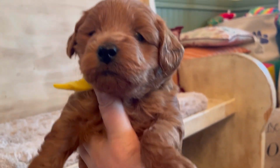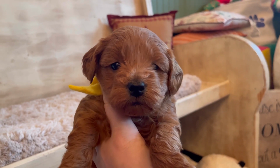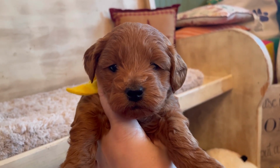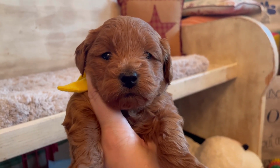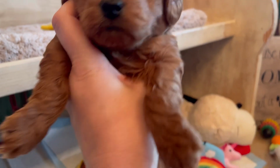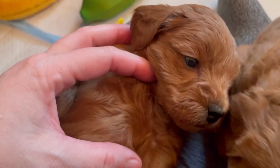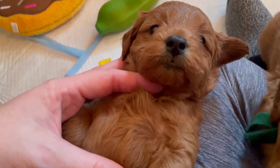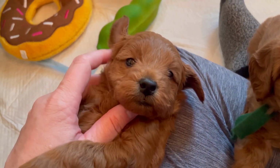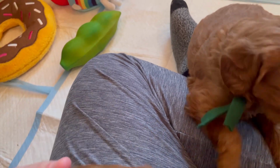Both boys have a soft cotton wavy coat. So they have the exact same coat, exact same color. One's just a little bigger than the other. Little black nose. Ever so tiny smidgen of white on the chest, but it's getting lighter and lighter. I'm a good boy. All right, well, let's move you over.